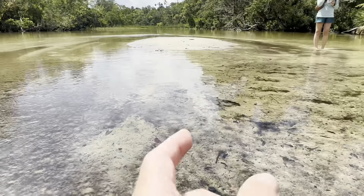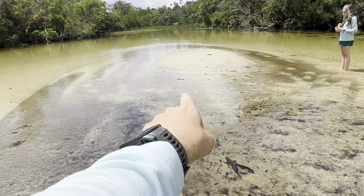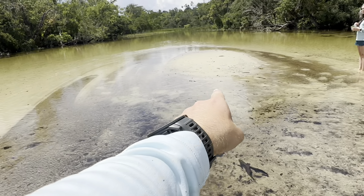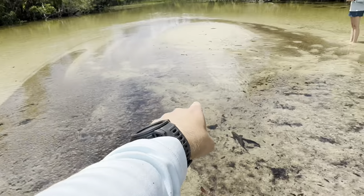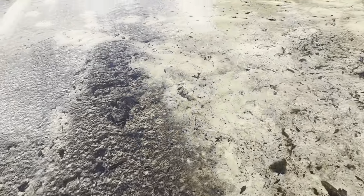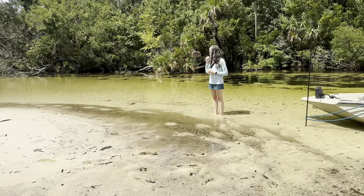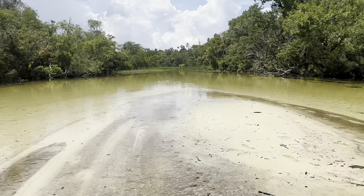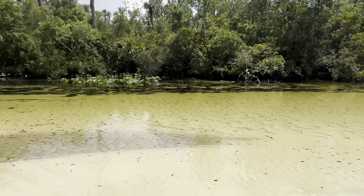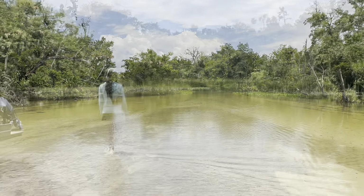So this little island in the middle we thought was just a sandbar, but as we've been walking around, we noticed the water's 10, maybe 15 degrees cooler over here. So it's actually a spring bubbling up, and you can actually see the little sand boils. That's what's bringing all the sand up to the surface. So we got our own little spring island right here in the middle of the creek. The water feels so refreshing, and there's absolutely nobody out here.